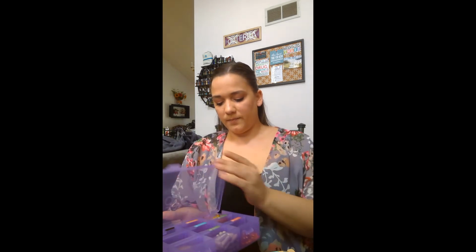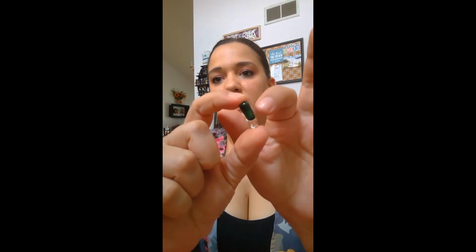The next one is going to be our PB Assist. So I unfortunately need to order another round of my PB Assist, but I keep all of my supplements in my little doTERRA box. So I'm just going to pull one of my PB Assists out of here. So this is an awesome little probiotic, and if you can see inside, there's a little mini green capsule inside of a bigger capsule that has some liquid in it, right?